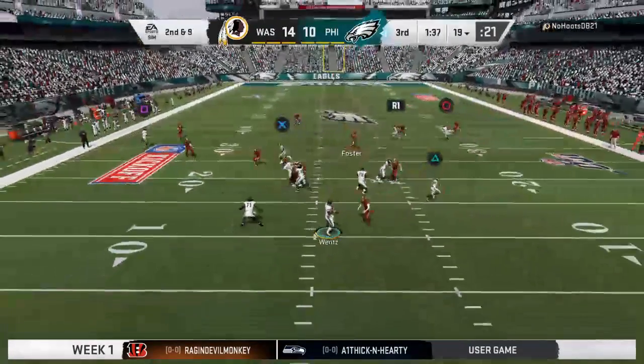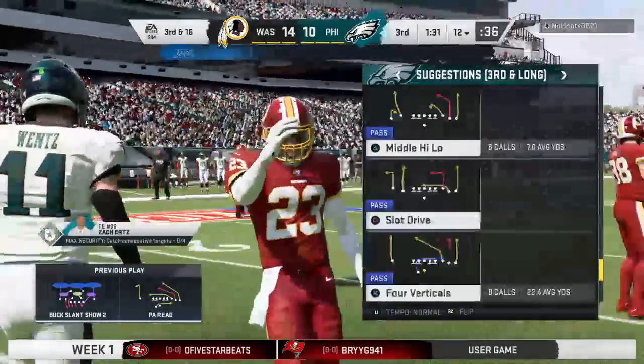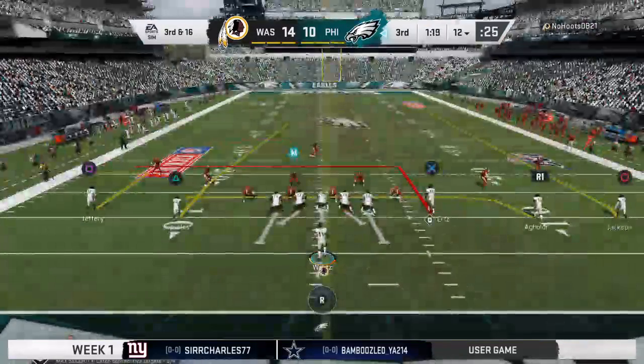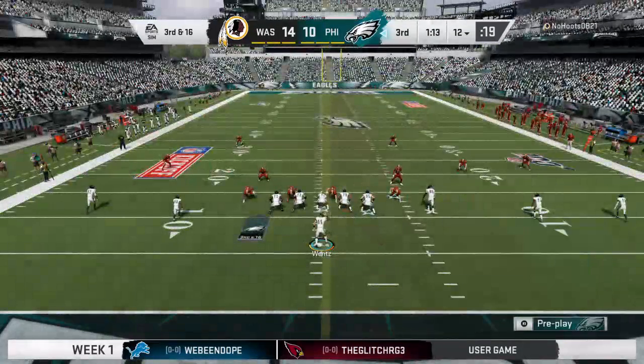Wentz off the fake handoff to Howard. He can't avoid the pressure. Redskins get there. Oh, my goodness. Was that a defensive back that got to him with the pressure? Oh, look at the former defensive back. You're all smiles up here. I hope everybody can hear my smile on that play.